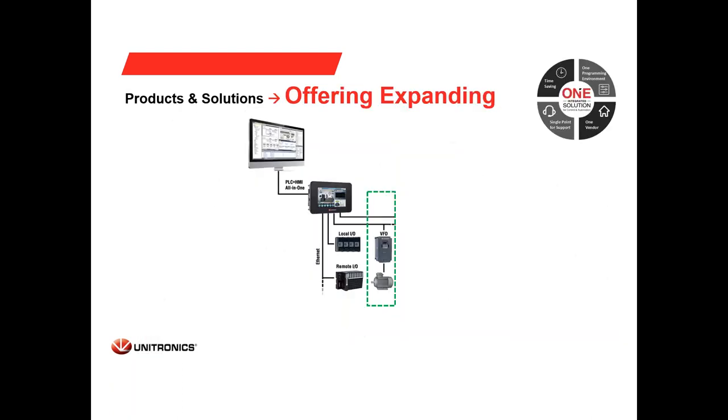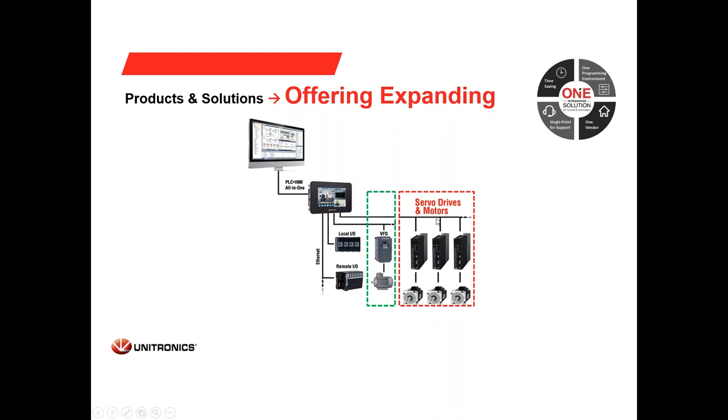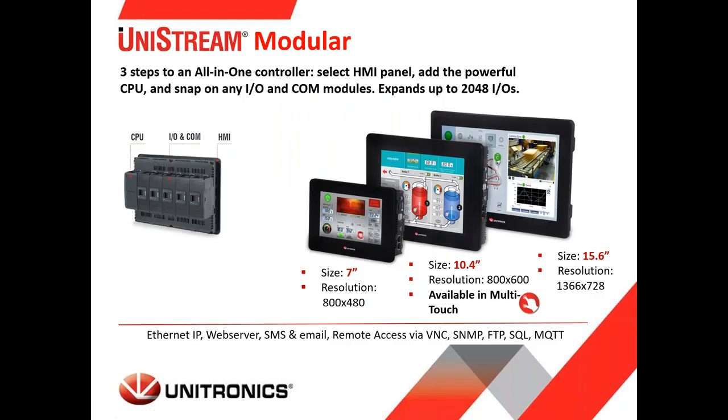Here we can see how during the last few months and years, we expanded our offering. We can see here the UniLogic running on a PC communicating with UniStream PLC, which communicates with our local IOs, remote IOs, Unitronics VFDs, and now even communicating with Unitronics servo drives and motors. Today's webinar will be about the alarms in UniStream series. So let's have a few words about the UniStream series.